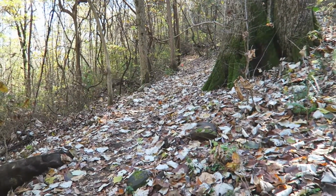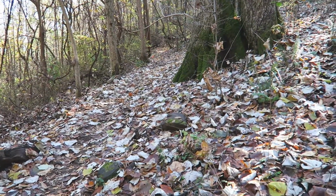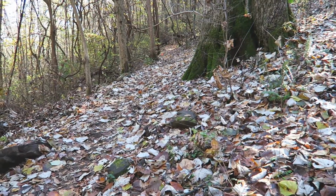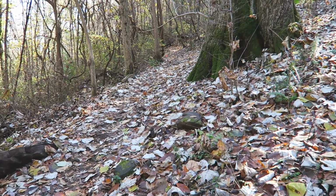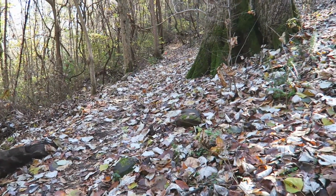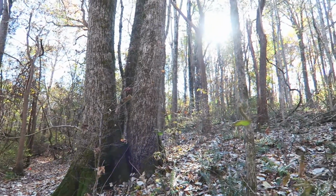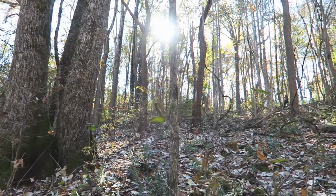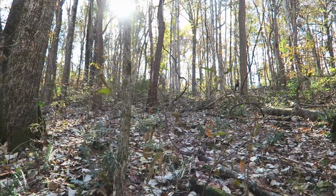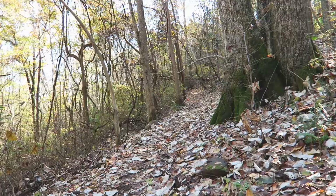Now, I don't know if you can tell how steep this is starting to get, but this is actually level compared to the next little stretch. And from what I understand, there is some pretty serious terrain. It is a beautiful run, though, for those who are running. I'm not running. I'm taking pictures. I have the fun part of it.